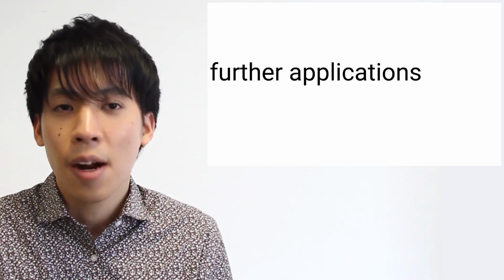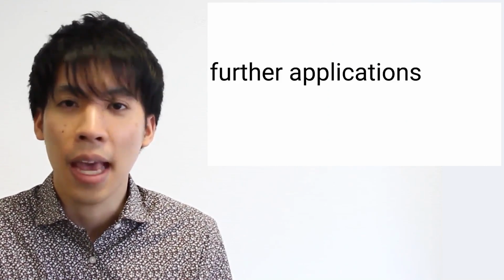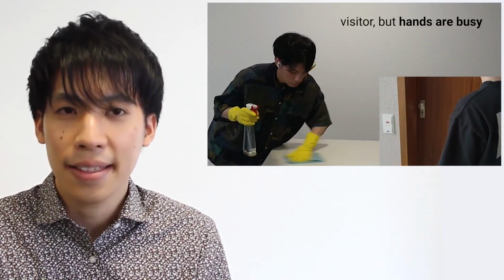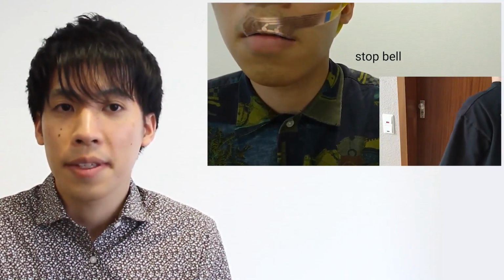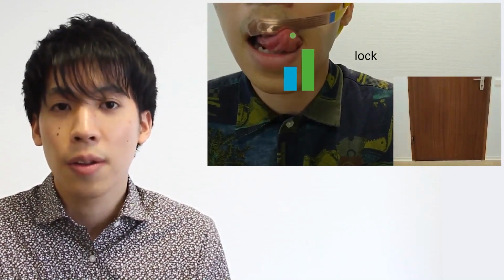Now, putting these together, let me demonstrate how LipIO enables eyes- and hands-free I/O interactions in everyday contexts. First, LipIO creates UI metaphors on the lips. This user is cleaning while their hands, ears, and eyes are occupied. When a visitor comes, LipIO renders the doorbell ringing via its tactile feedback. The user stops the ringing and unlocks the door by swiping the tongue on the lips. LipIO renders the door state, and the user feels the door opening and closing. Finally, the user locks the door by swiping in the opposite direction.